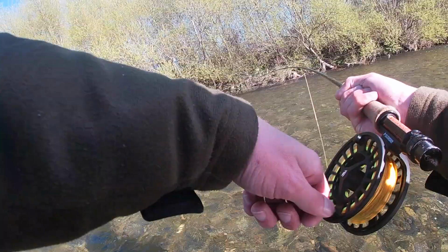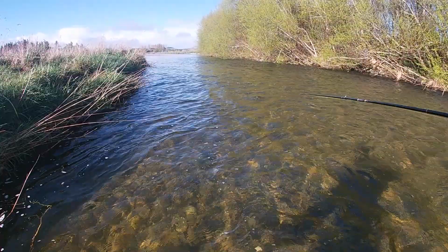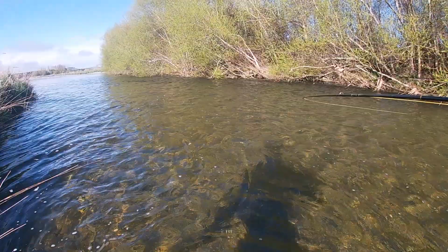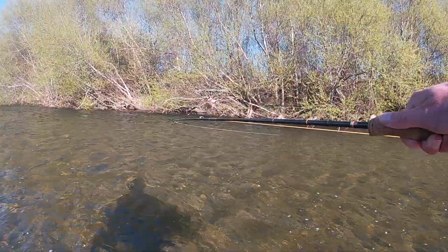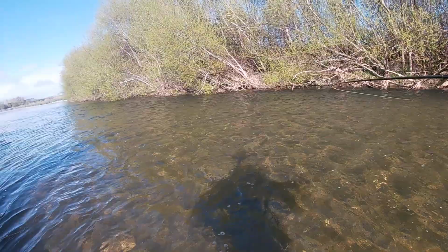Put it out to your left and walk downstream slowly. Try and keep a constant bend in the rod. See if that's enough to rotate him out. Downstream a wee bit. See whether or not you can slowly pull him out just by walking. Quite often that will do it.